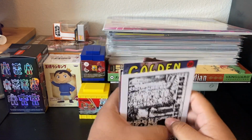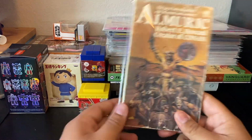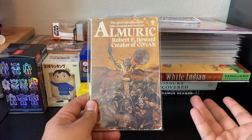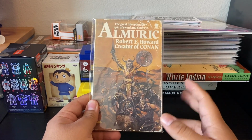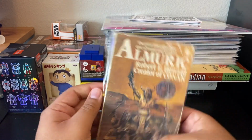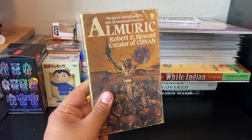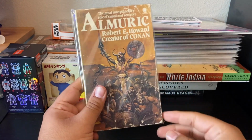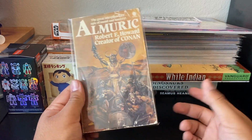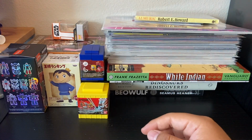So that's it for little collectible random stuff. We have a copy of Almuric. This is Robert E. Howard's attempt at making something like John Carter of Mars. It's supposed to be really good, really enjoyable. This is the British edition. And I got this for $5, which is awesome. I got this at Howard Days from a seller called Brian, I think. He was just selling a bunch of stuff from his collection, and he was really nice. So I really appreciate that. So there's Almuric. Very excited about that. I'll get around to reading it as soon as I can.